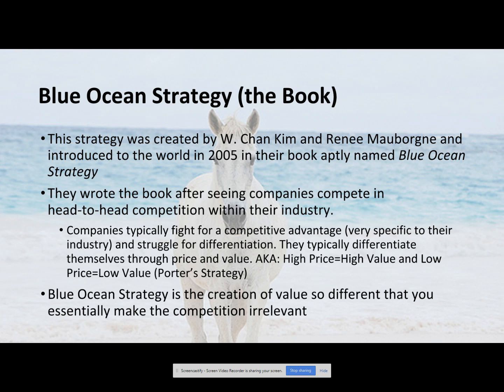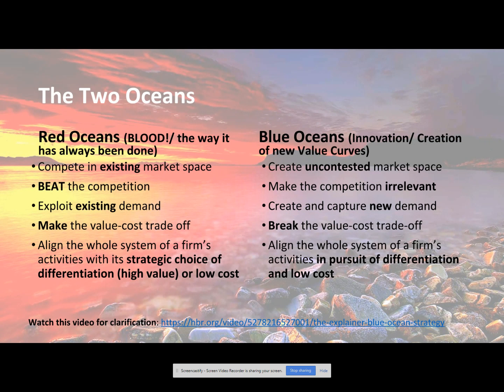But essentially, what we're going to be doing with this strategy is finding these blue oceans. And your blue ocean may not have a unicorn or pretty horse in the background. That has no relation to it, but that's what we're looking for. So right now there are two types of oceans. The red oceans are where the traditional market is hanging out.